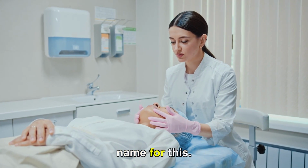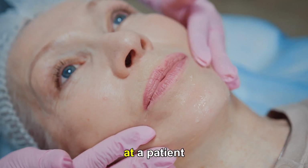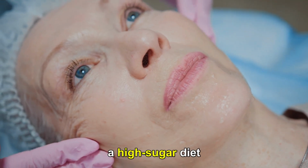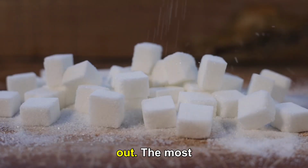Dermatologists actually have a name for this. They call it sugar face. They can look at a patient and immediately tell if they have a high sugar diet because their skin looks crosshatched, thin, and washed out.